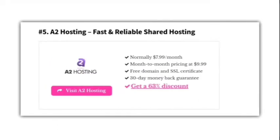Number 5. A2 Hosting: Fast and Reliable Shared Hosting. Normally $7.99 per month. Month to month pricing at $9.99. Free domain and SSL certificate. 30-day money back guarantee. Get a 63% discount.